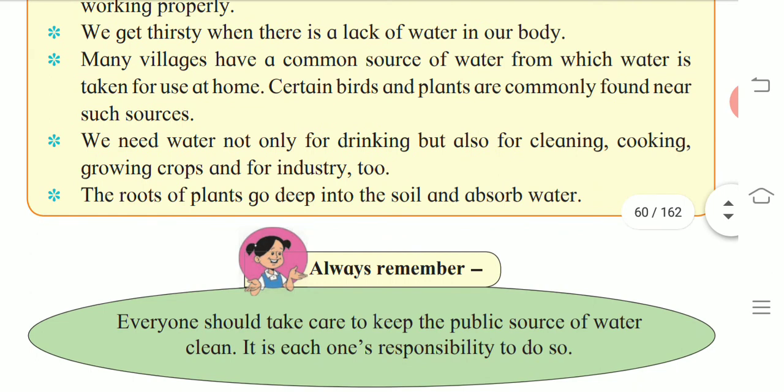Always remember, everyone should take care to keep the public source of water clean. It is each one's responsibility to do so.